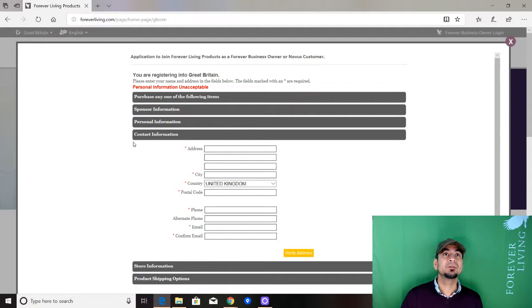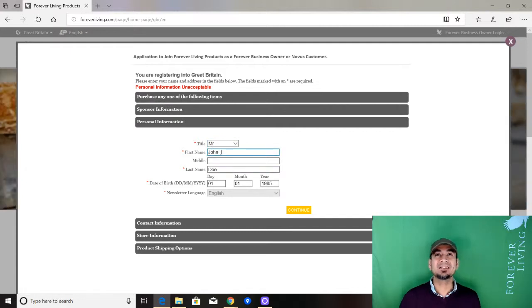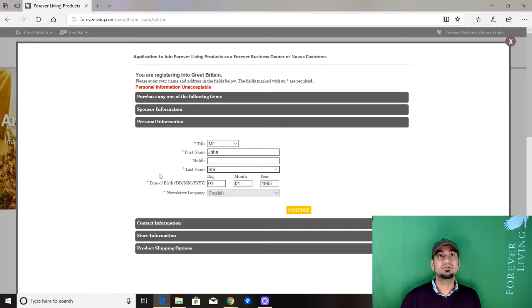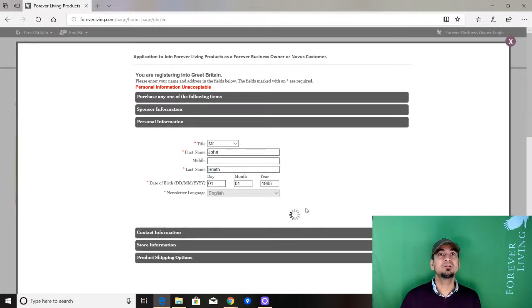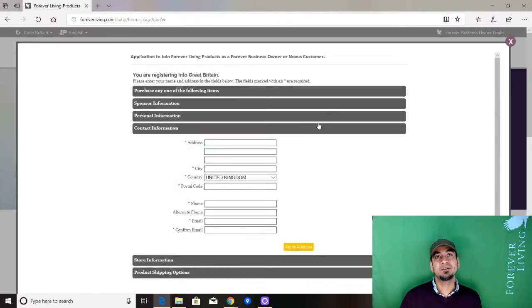the system said personal information is unacceptable. I actually tried to make a registration using that information in the past, so I guess that's why it's complaining. So let's change it to John Smith, and then click on continue. Let's see what happens this time. This time it has accepted that information.